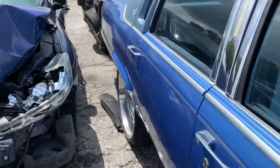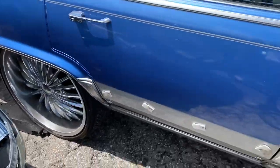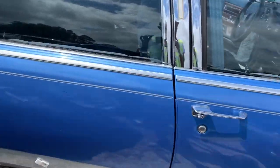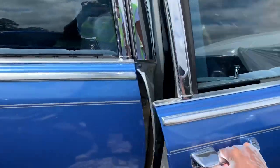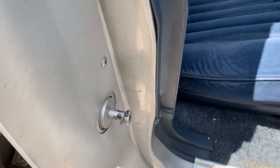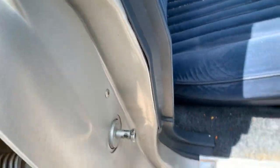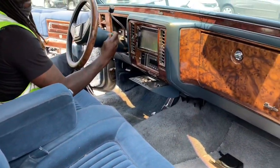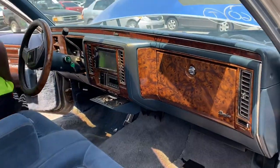As y'all can see on this side, it is missing a trim as well right here. But the car looked good. Let's see what color it was. Oh, it was like grayish, silverish. That one was nice though. Got the little TV in dash on it. Look good, y'all.